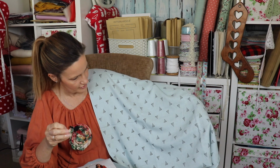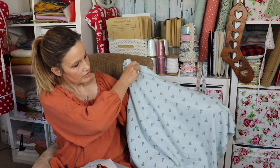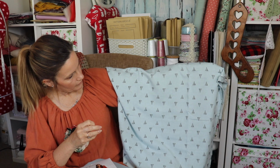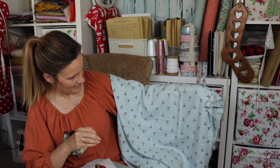It's just delicious. And I just thought, you know, this isn't floral. This is going a little bit outside the box for me. But I just thought, how unusual is it? And I just love the colour. And I just love the fact that it's got those little hand drawn triangles. I thought that was quite unusual, especially for me, because it's not floral. And obviously because it's going to go with this duck egg linen.